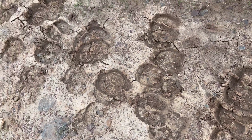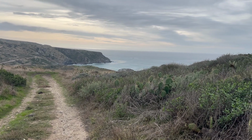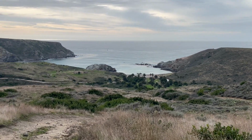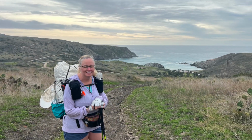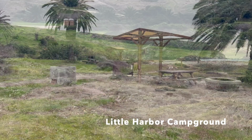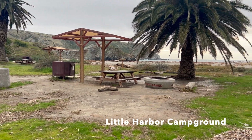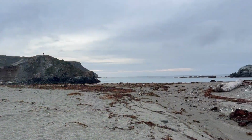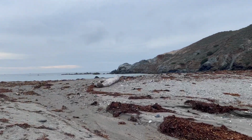We found the trail. We found the trail. We didn't get injured. We didn't fall into a hole. We didn't run into a cactus. They're not following us, staying on their side. So success. It's beautiful here.